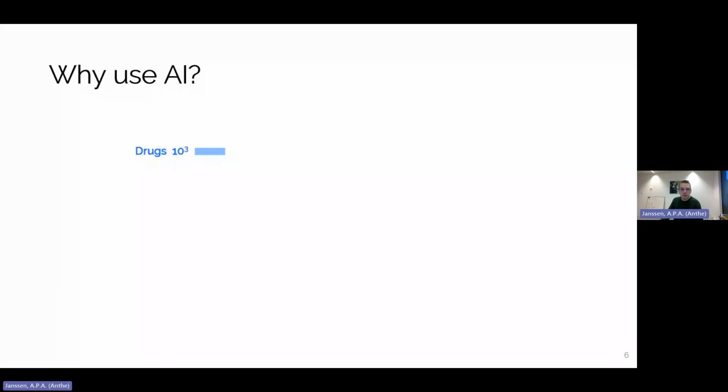And maybe the question is why? Well, probably because we aren't smart enough. But the real reason, I think, is that we are looking for drugs. I think drug discovery is one of the best definitions of searching that you could have. We're really out there looking for the best molecules to use. And AI can help us with that.